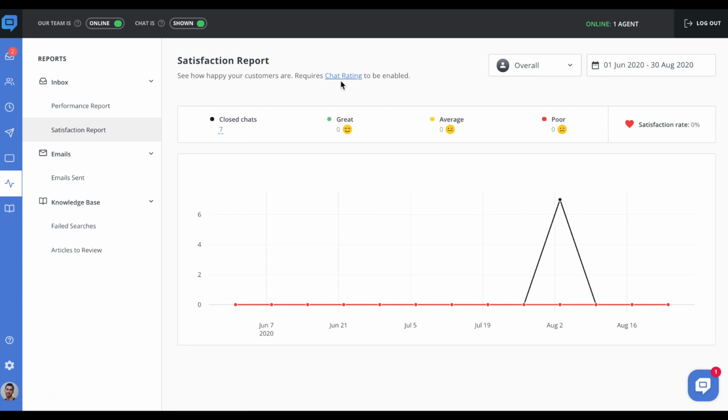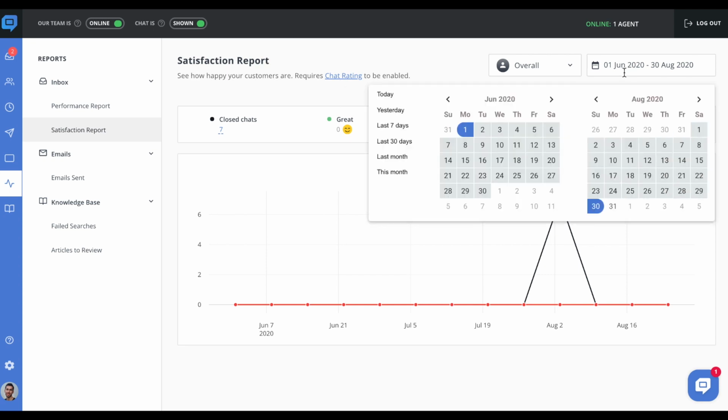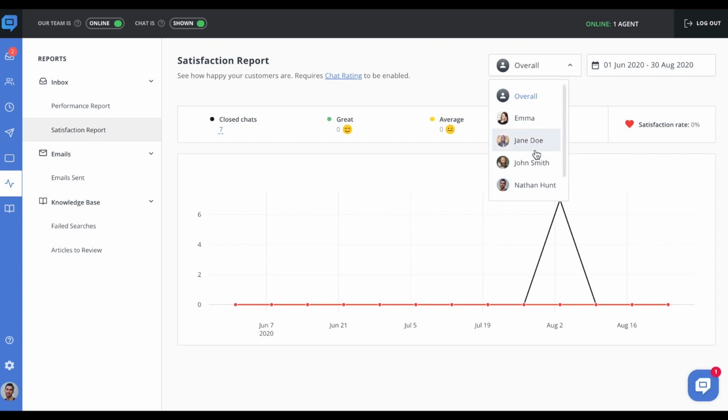This requires a chat rating option to be enabled so that every time you or your customer end a current chat, customers will be asked to grade their service experience with an agent. Filtering these reports by date and by agents helps you track and compare historical performance. This usually provides a lot of insights into what may have gone wrong during a particular period of time, or why you've seen a significant boost in a teammate's productivity.